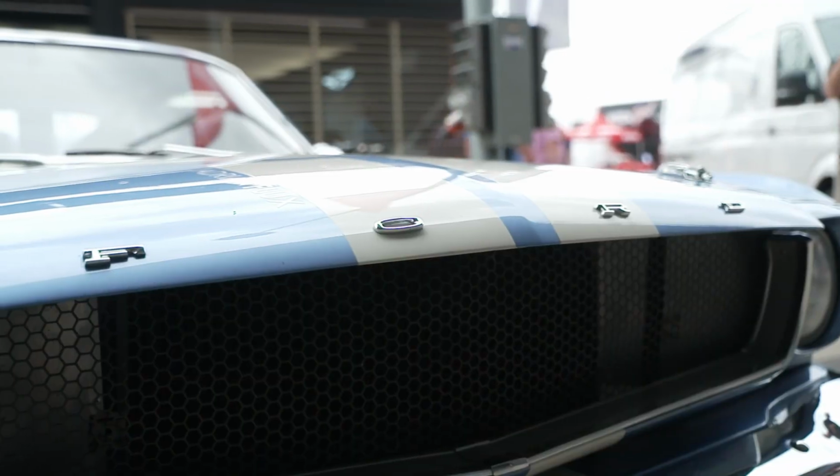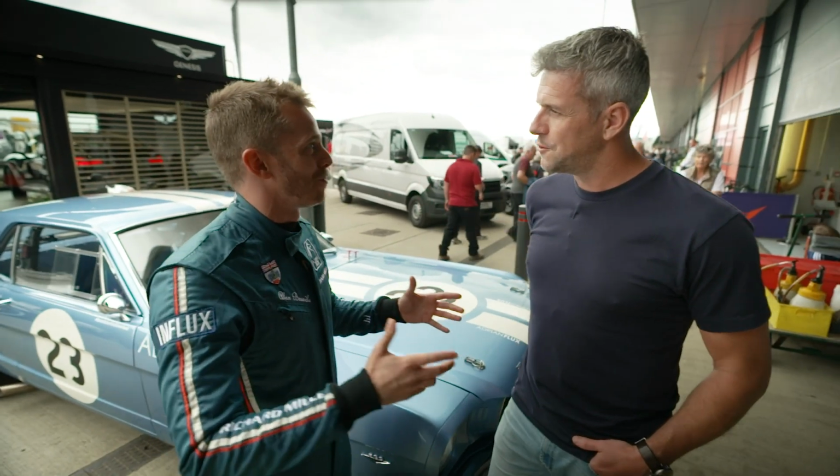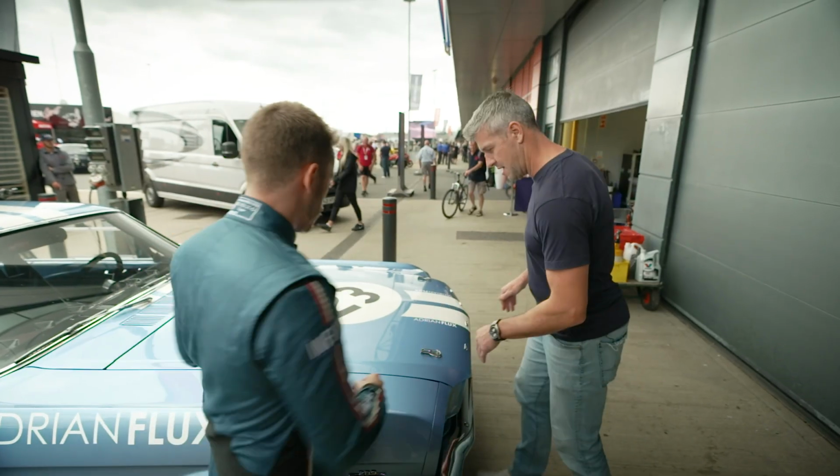What's the history? Well, I realised about halfway through last year that I've done a little bit of World Endurance Championship stuff. I've never put a spanner on a car I've raced. This is really point A, isn't it, for classic car racing? 289 engine, V8, Ford Mustang. Can I? Oh, yeah, of course.